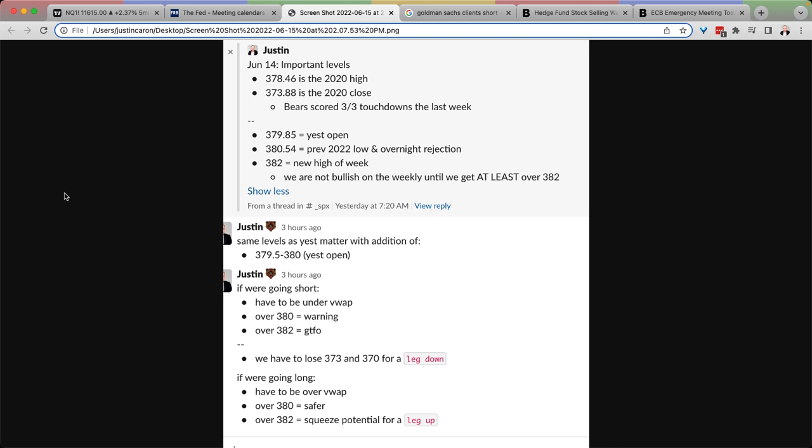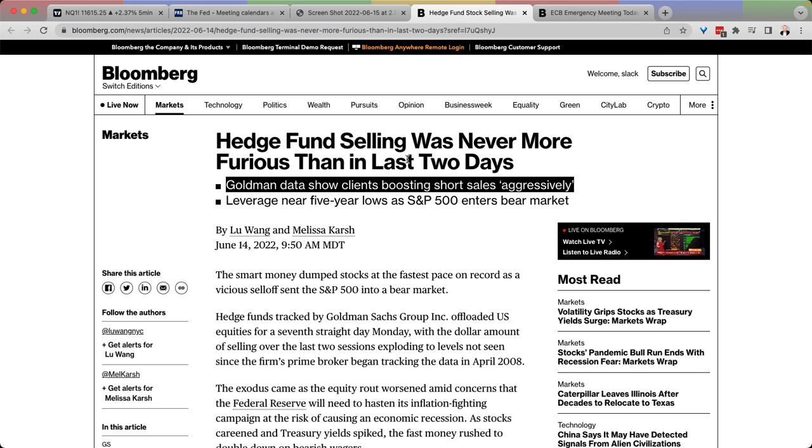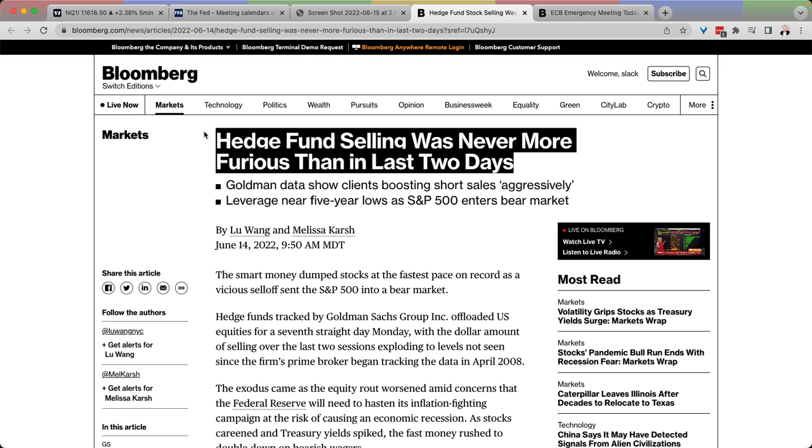All right, so a couple more things to look at here. We'll look at some notes in a moment. Looking at Goldman Sachs. Why? They're playing their book here. So I think part of the reason why we had such a violent squeeze is because hedge fund selling was never more furious than in the last 2 days.